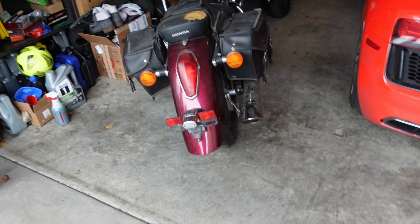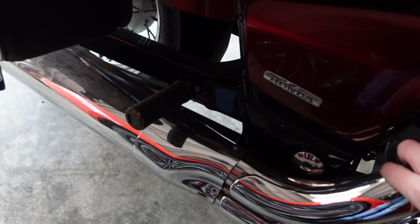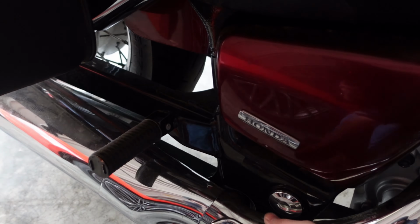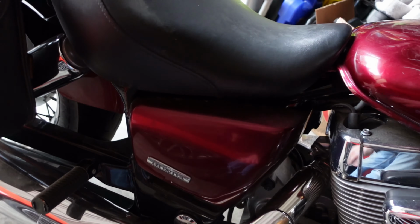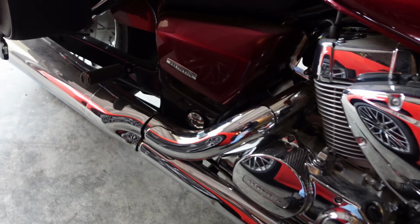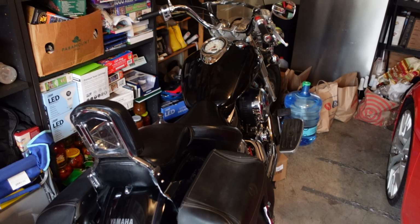Unfortunately, I could not get it started. And the battery is a little weak now. And I don't think this bike has a trickle charger on it installed. Oh, why is that loose? So I will try to pull this off, put it on a trickle charger, let it charge, and then we will try again. But see, I also have this bike.